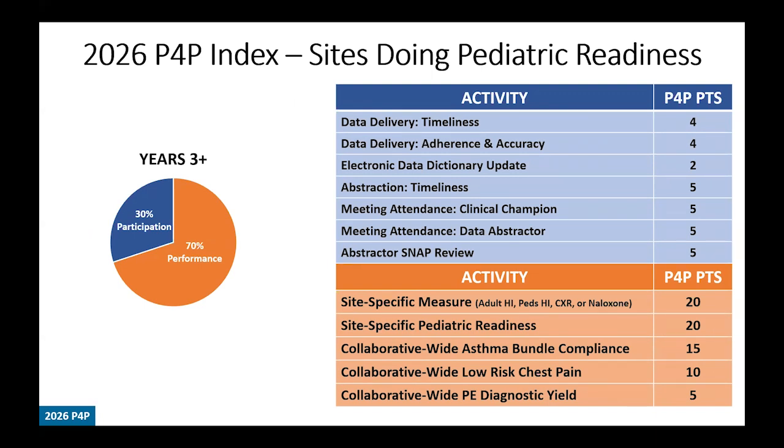Our top categories are the same categories as year two, our participation categories, just with fewer points because there's only 30 to go around there. In the performance section, you will have 20 points on the same choice that the year two sites have, choosing one of adult head injury, peds head injury, chest x-ray, or naloxone. Then you'll have 20 points on your site-specific pediatric readiness initiative, which again, Katie has already reached out to everyone to go through. And then the bottom 2 are the same as year two, 10 points on low risk chest pain and 5 points on PE diagnostic yield.